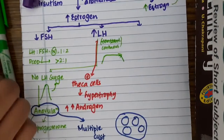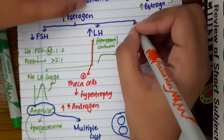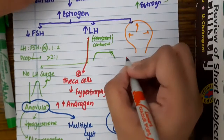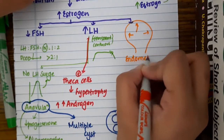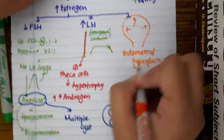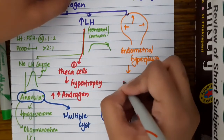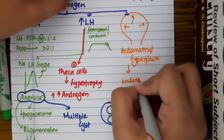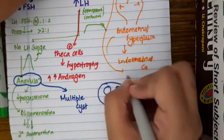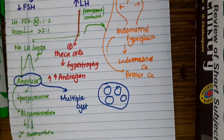Then, if there are increased androgens, there are now increased estrogens. Increased estrogen will act on the endometrium and cause endometrial hyperplasia. As days progress, this endometrial hyperplasia will convert into endometrial hyperplasia with atypia, and finally it can cause endometrial cancer, and this will also predispose to breast carcinoma. Right.